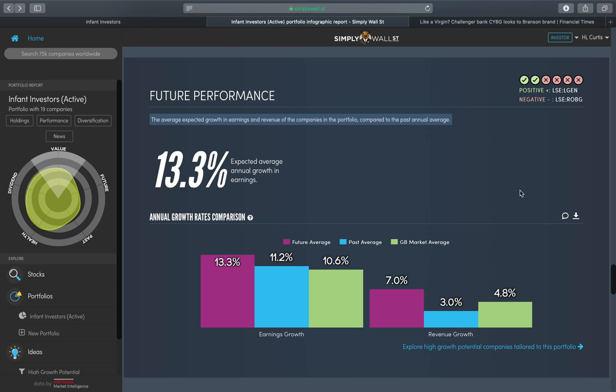So I try and compare myself to the GB, the Great Britain market average. The reason I do that is primarily it gives me a bit of an understanding of where I'm at in terms of other investors in the UK, and if I'm performing above or below the market averages of investors in my region. So that's what I currently look at. Well, that's what it compares me to anyway. And I think that's probably the right thing.